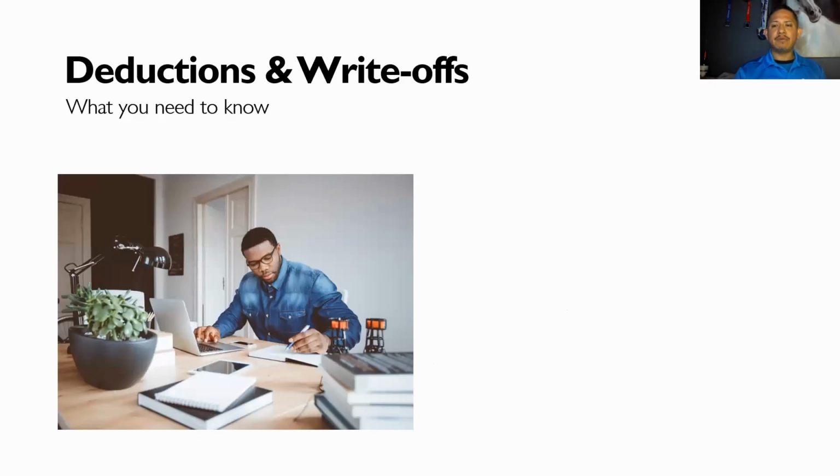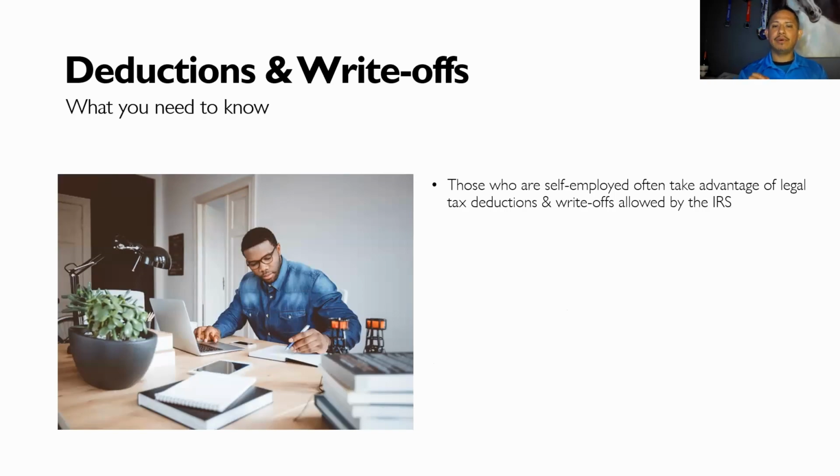So, deductions and write-offs. What you should know about this is that those who are self-employed often take advantage of tax deductions or write-offs that are allowed by the IRS. The IRS allows anything that is necessary and ordinary for your business or the type of work that you do as a write-off. Now, deductions reduce the amount of income you owe taxes on, which is why most people that are self-employed write stuff off, because it reduces the amount of taxable income.